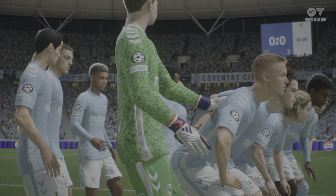Well, what a stage this is. Brilliant pitch, the atmosphere's electric, and millions of people tuning in from around the world. I genuinely cannot wait for this. Let's hope it lives up to the billing.